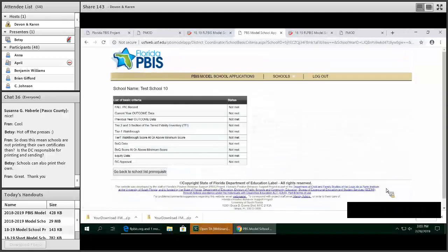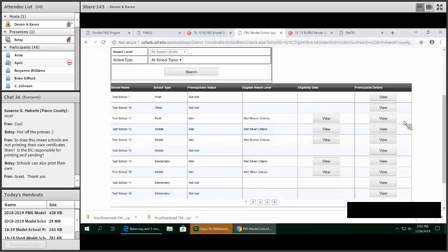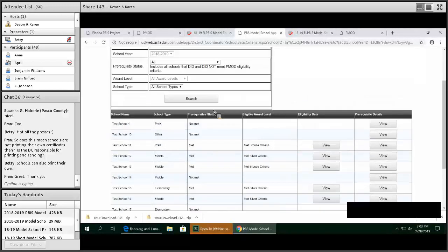I think test school 10. Yeah. So test school 10, you can see, didn't meet any of the prerequisites. And so that's why they're not awaiting your recommendation. So if you click on the view details here, you'll see what's been submitted and met and what's missing.